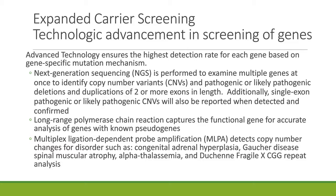Fragile X is associated with CGG repeat analysis. Why is this important? Because over generations, the more repeats you have, the greater the risk for intellectual impairment, and the greater the risk also for adult manifestations of Fragile X beyond just intellectual disability.